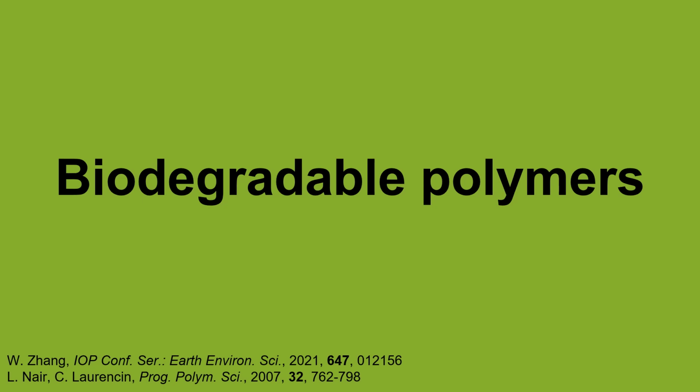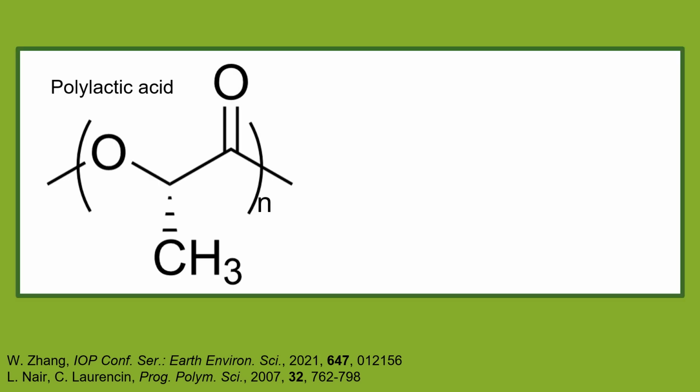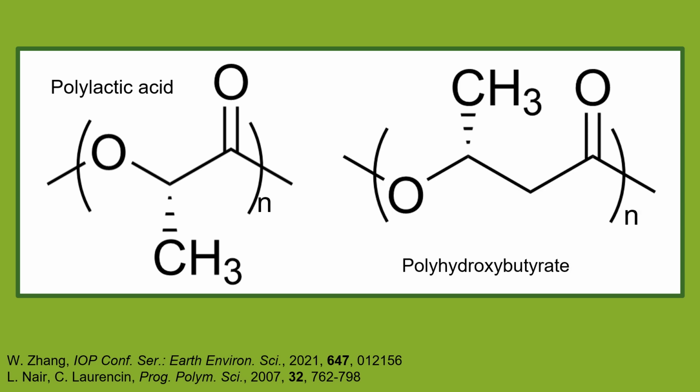Biodegradable polymers are polymers that degrade via chemical, biological, or physical interactions with microorganisms in the environment into non-toxic byproducts, so no microplastics. Biodegradable polymers are normally degraded via bonds which are easy to hydrolyze or bonds which are sensitive to enzymes. Here are two biodegradable polymers, polylactic acid and polyhydroxybutyrate.